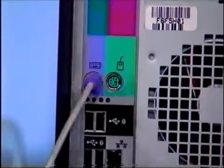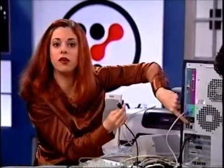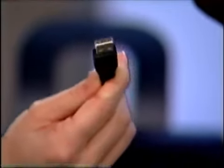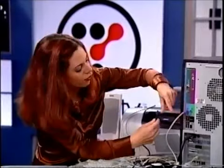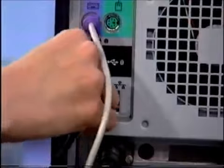Now, another type of connection is what's known as USB. Usually, there are two of them. Here's a USB plug side by side. So here is our USB port right here. Now, USB, or Universal Serial Bus connectors, are long and thin. They only fit together one way. It just goes right in, or it doesn't, or you flip it over. There you go.